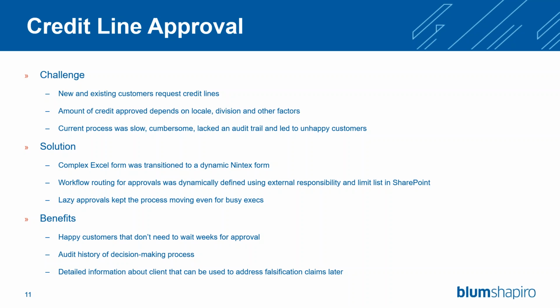list in SharePoint. So we created a list within SharePoint that kept track of all of the people and their roles within the division and within the geography and what their approval value ceilings were, and used that to dynamically look up who the next person that needed to approve something was in the process. And then we also implemented the lazy approval.